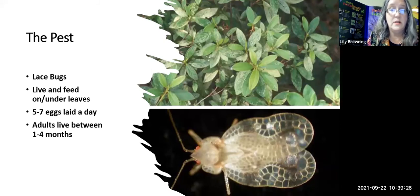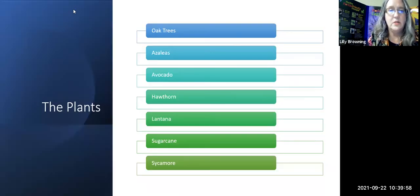That's where almost all of these. Number one, it's the most tender place for those piercing, sucking mouth parts to get what they want. And number two, it's protected. Protected from the sun, protected from the predators, all of that. So they really only lay about 5 to 7 eggs a day. And the adults can live to be about 1 to 4 months. And they can cause this mottled looking azalea. And some of the others, they've been known to cause some issues as well.